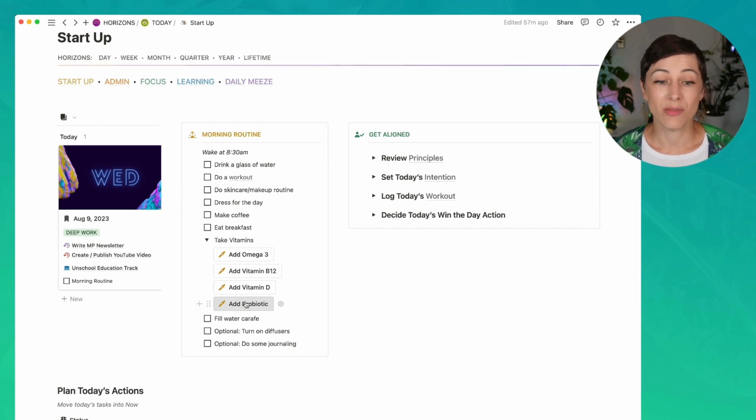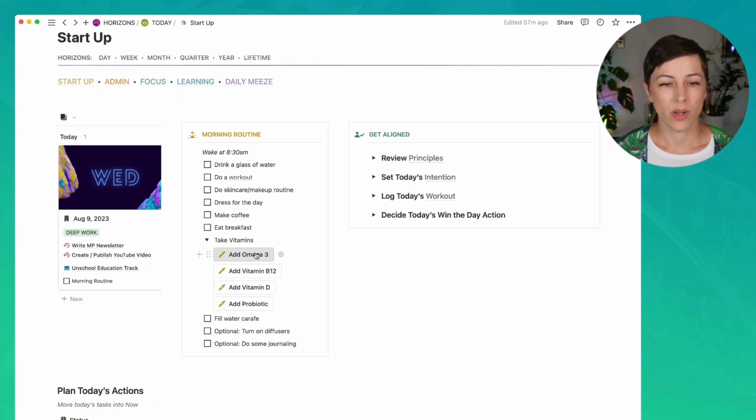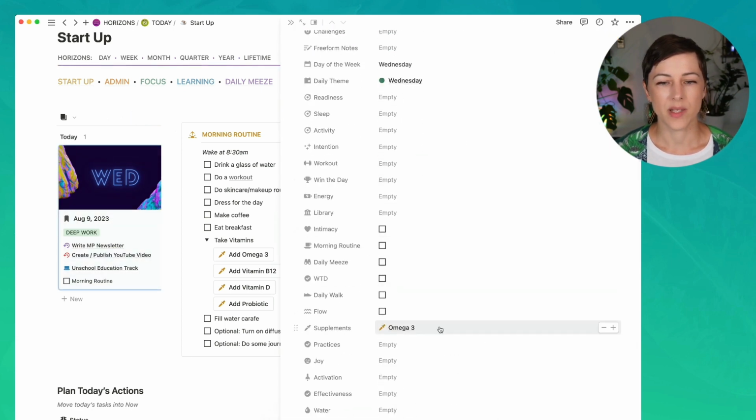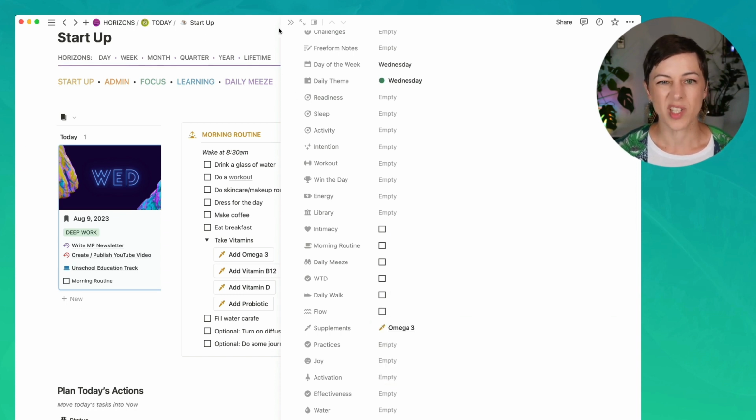So I've got a number of Notion buttons here, and let me just open up one of these so you can see what's happening here. So basically, if I click this, it is going to edit the supplements relation in my journal, and it's going to add omega-3. So why don't I do that? I'm going to click the button, and I can see it's edited in one page. So if I open this up, I can scroll down and see that omega was added to supplements. It's just an easier way of doing that instead of clicking here, looking for the supplement, clicking again, etc., which is a little bit more time-consuming.